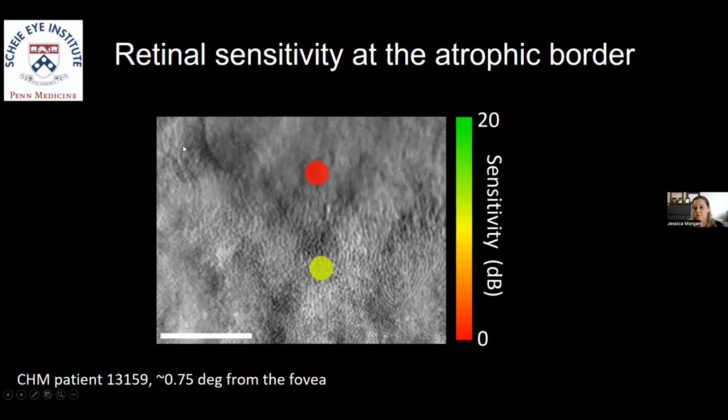And that makes sense because we believe from our images that the photoreceptors are no longer present in this retinal area. So then the question became, well, what about the transition region? When we test right at that border, again, we find that there is sensitivity to that stimulus, though it is a bit reduced from the photoreceptors that are very closely adjacent.